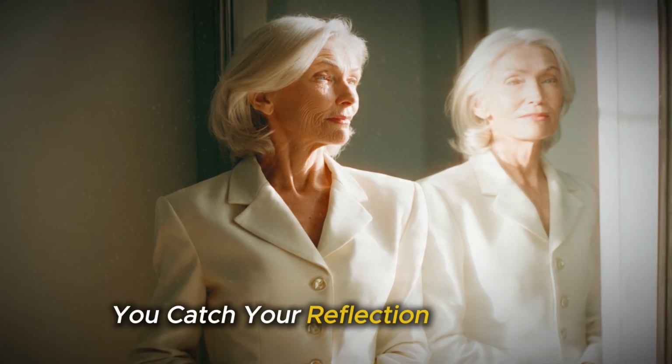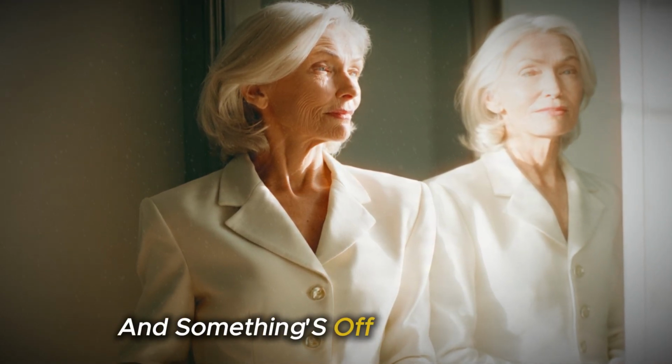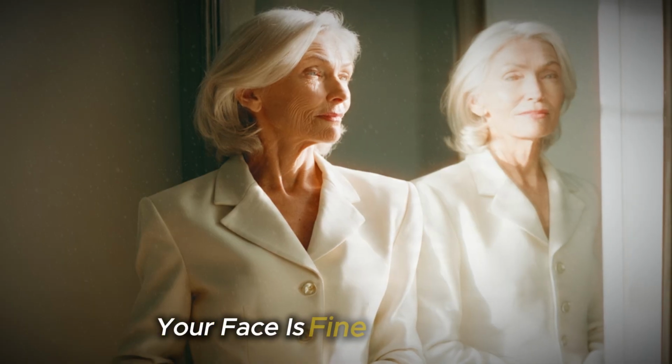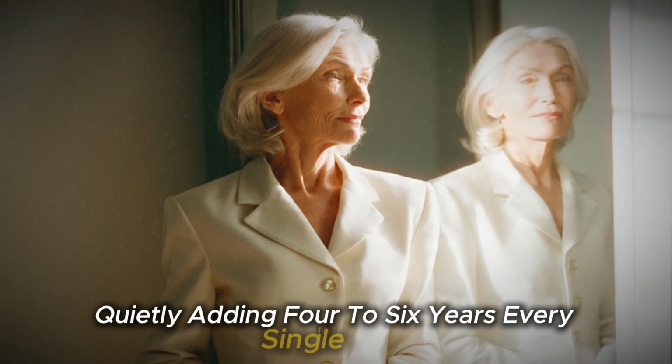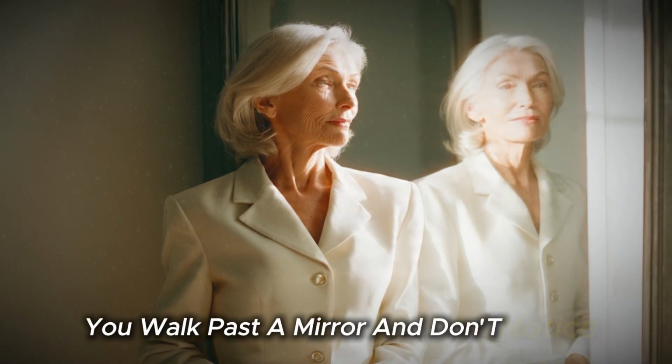You catch your reflection in a store window and something's off. Not your face, your face is fine. It's the hair. It's been doing this for years. Quietly. Adding 4 to 6 years every single time you walk past a mirror and don't notice.